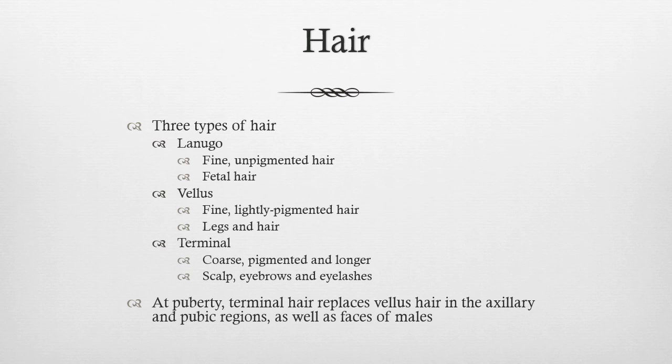Vellus hair is what will come next on places like our arms and our legs. Again, this is typically lightly pigmented, and this stays until puberty. In males, all of the vellus hair on the body will convert over into terminal hair. And in females, a lot of times, much of the hair on the body will still remain as vellus hair as well. So that will change depending upon whether you're male or female.